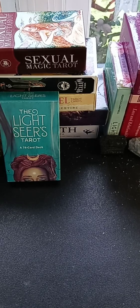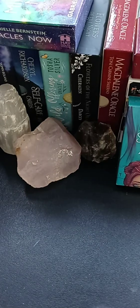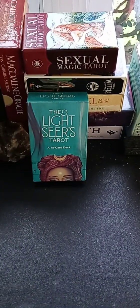What do you see? I see. I switched up some of my to-be-done videos, my inventory. I kind of went through it, switched up my crystals. So these are some of the decks that I will be reviewing in the future.